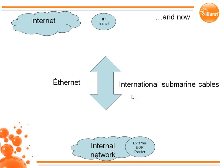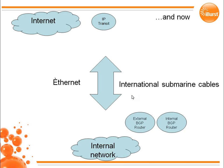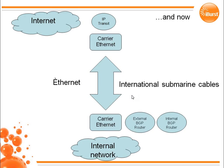What this basically means is that the external BGP routers and the internal BGP routers are now hosted both locally in South Africa directly on the internal network, and on the international links carrier Ethernet switches are installed in both locations in London and in South Africa. What this basically means is that the actual connections, BGP sessions and peering sessions are all done remotely across carrier Ethernet directly to the peering points.